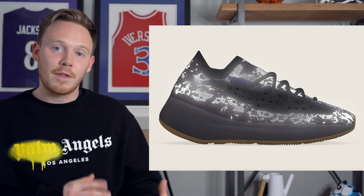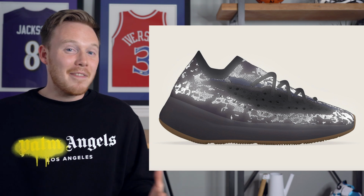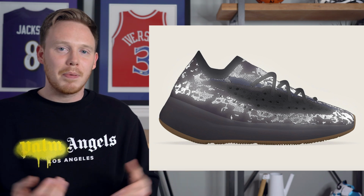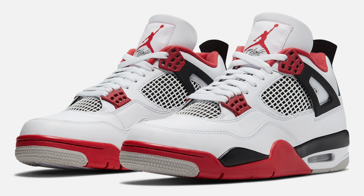might not be as popular as the first colorway, I think it's going to be one of the more popular 380 colorways to release. Obviously, the reflective version of the shoe will be more limited and will also probably be worth more on the resale market, but I think both shoes will be popular, and I think both shoes will sell out. Then on November 28th, we've got the return of a classic with the Air Jordan 4 Fire Red.